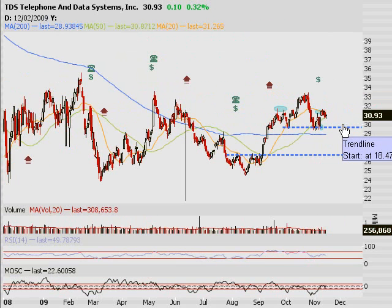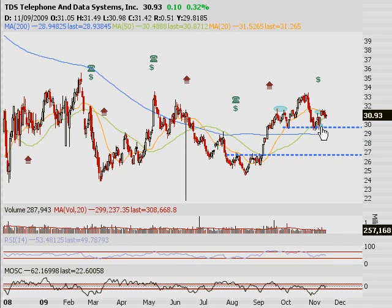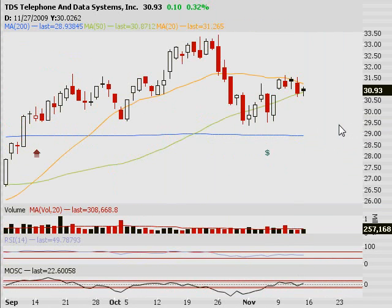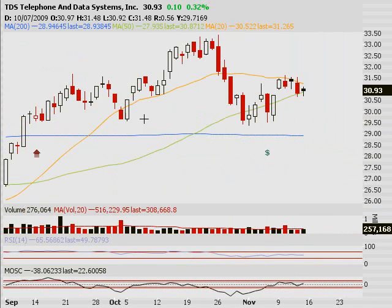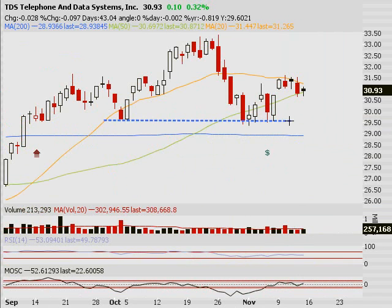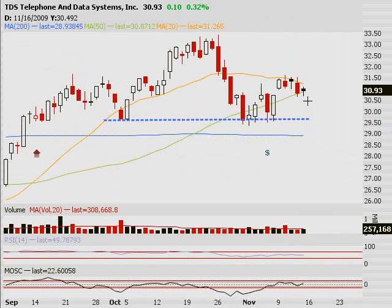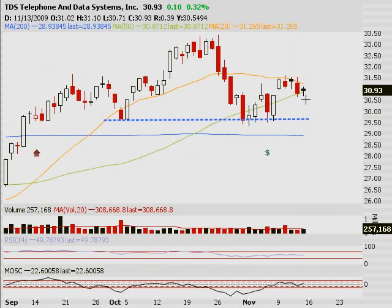Next, TDS. The head and shoulders pattern, which hasn't yet failed, hasn't confirmed, is still right there. And I like this one. I like where it's at just in terms of the one-year chart. It really hasn't done much, hasn't been all that strong. Now trading right between the 20 and the 50. So if it gets back above the 20, I think I can scratch this.